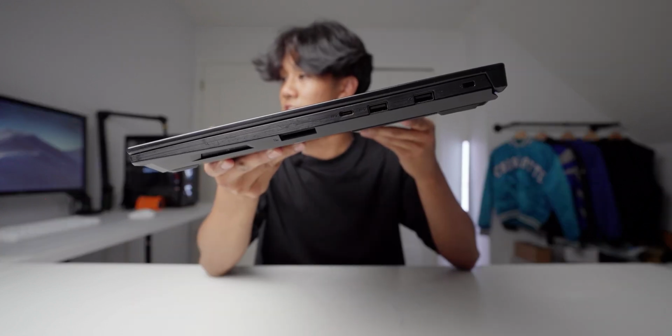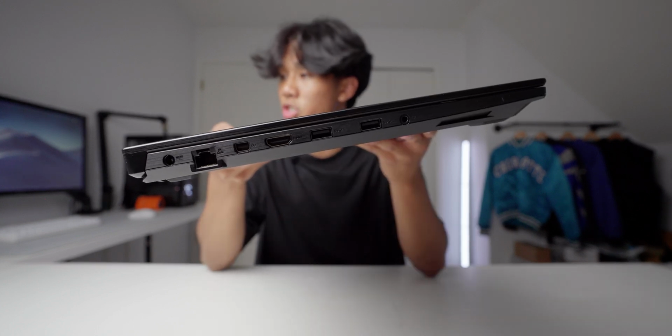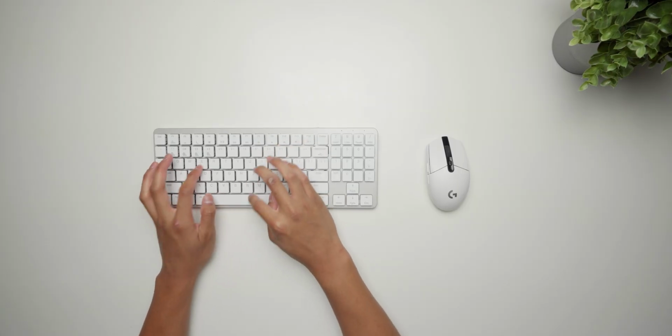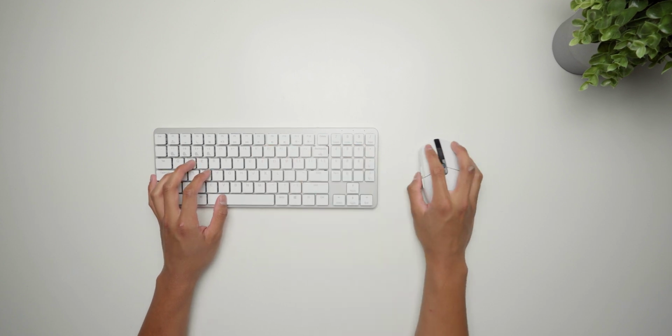Something else I really like is the port selection, which is definitely a problem nowadays as laptops come with almost no ports. On this side, you're getting a full SD card reader, a USB-C, and 2 USB-A ports. On this side, you're getting the charging port, a full Ethernet port, which is really nice, a mini DisplayPort, a full HDMI port, and 2 USBs along with the headphone jack. Compared to laptops nowadays, which sometimes don't even give you 2 USB ports, this is very solid. You can plug in your mouse, your keyboard, and any accessories without having to deal with dongles, which really sucks.